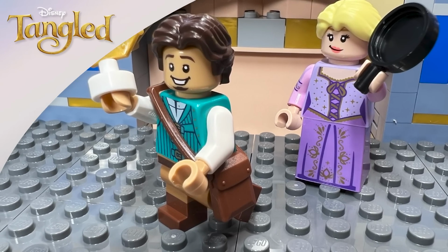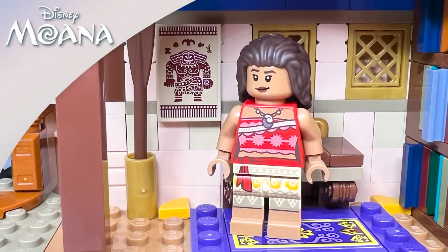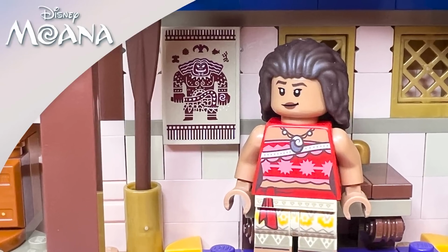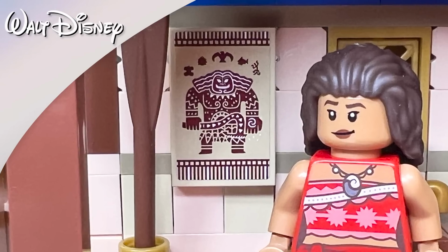From 2016's Moana, we have Moana's oar included there, as well as this 2x3 tile, which has Maui on it, and he's not a big fig, unfortunately. That would have been really cool, but he's got all the different animals that he can turn into. That's all of the specific movie references.